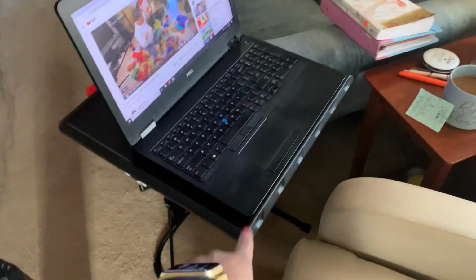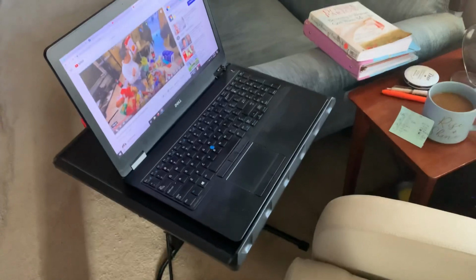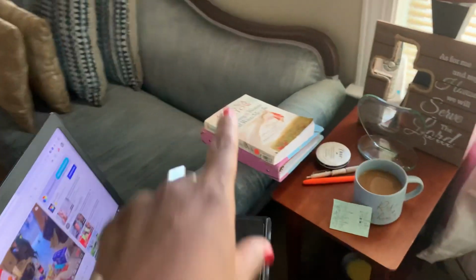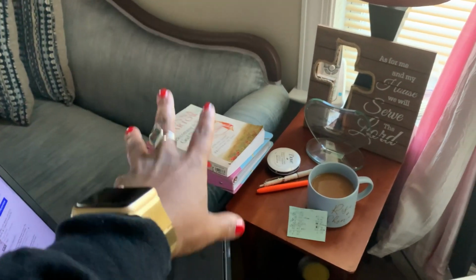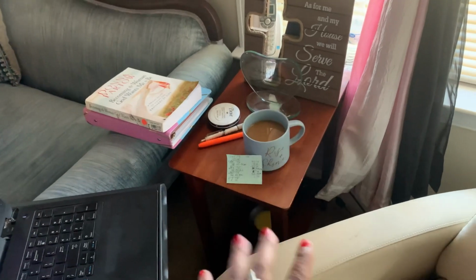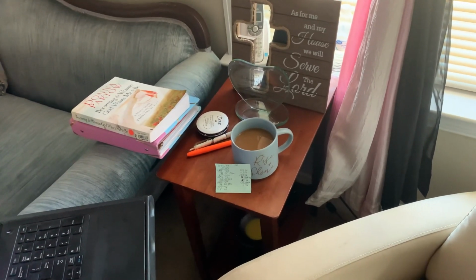And then when I'm not using this table, I'm going to fold it down and push it under the fainting couch. But I'm going to make sure that I have my Bible and my book and my notebook and paper and pens and all the things sitting over here so that it is much more readily accessible.